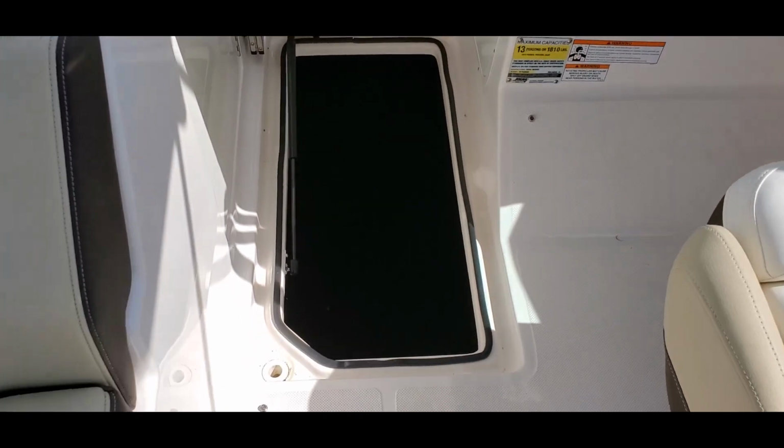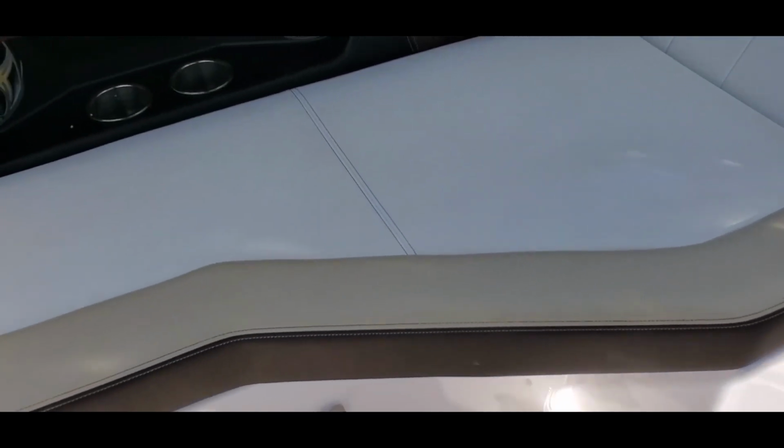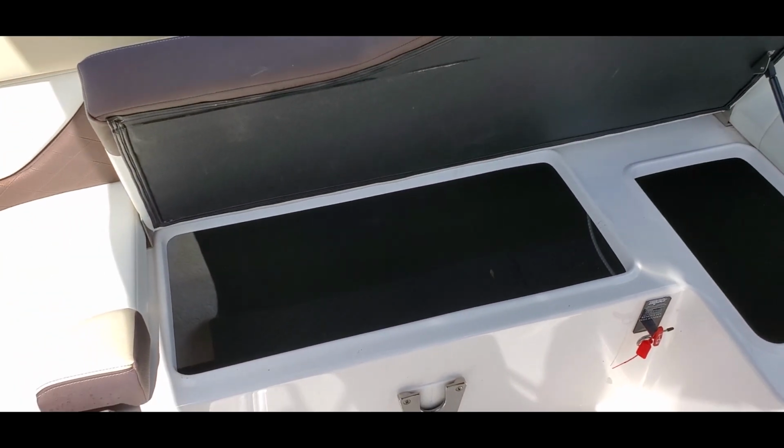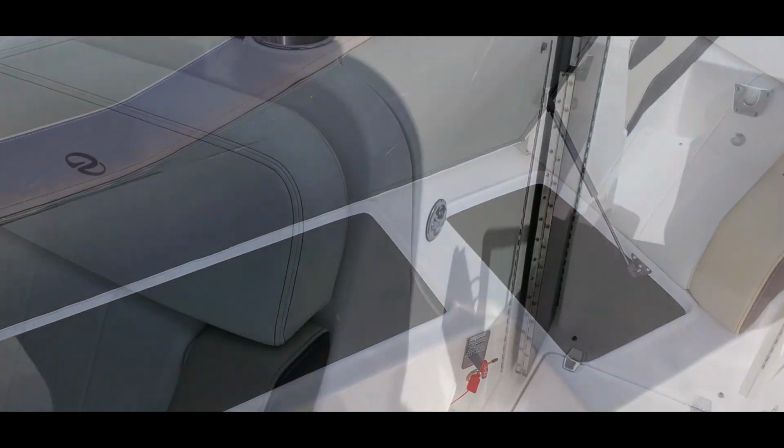Check out the huge ski locker in Regal. Again, all stainless fittings. Everything is on gas-assisted shocks, so you don't have to worry about slamming your fingers. It's all gasketed, and everything has this marine mat inside of it, so everything stays dry and mold-free in there. They really go that extra step. All those little things that most people don't do, Regal does.